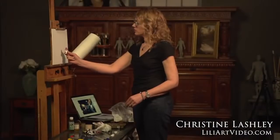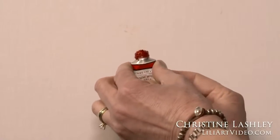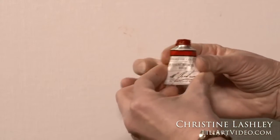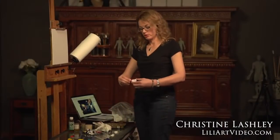So if you want to, you squeeze here to get the paint out, and then to make the paint go back in, you can just relax that and it should go back in. Sometimes you can get it to go back in pretty well with just squeezing here. That actually works with watercolor too.